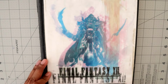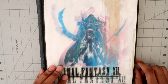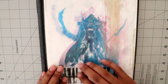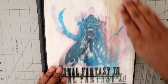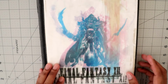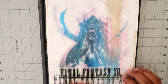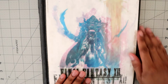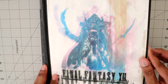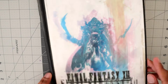But I have the Final Fantasy 12. I love this image. Yoshitaka Amano did this beautiful art. And to make my sketchbook unique, I put that on and then put this hard, clear plastic cover over it. But you don't care about that. So we want to see what's inside. So, let's go.